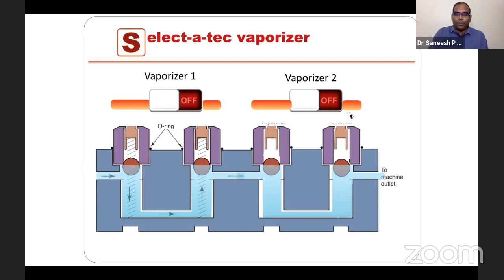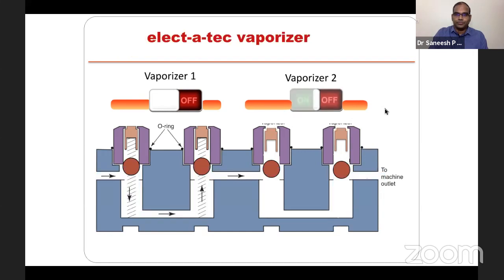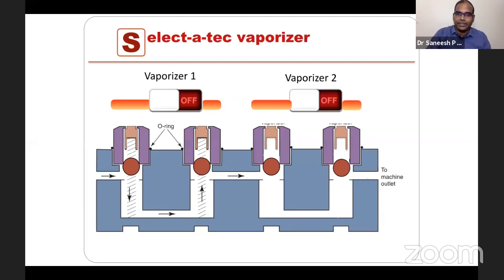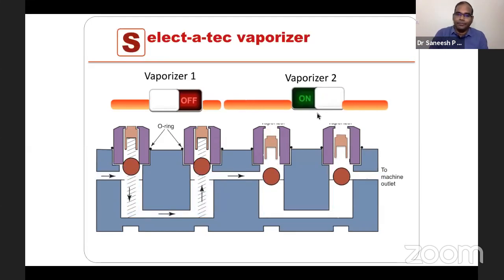Now we'll try to open vaporizer 2. So vaporizer 2 is open. You would have noticed that the extension rod is getting extended laterally, sideways. You can appreciate it again. Okay, when vaporizer 2 is turned on, the extension rod extends laterally and these ports are open now. The port to the vaporizer inlet is open. The port connecting the vaporizer outlet is also open. And this round spherical ball closes the passage through the manifold bypass.